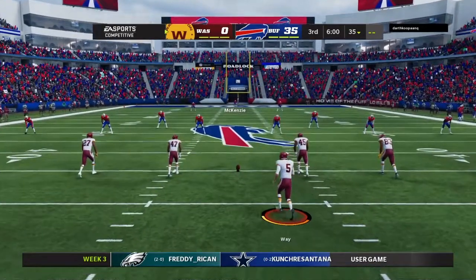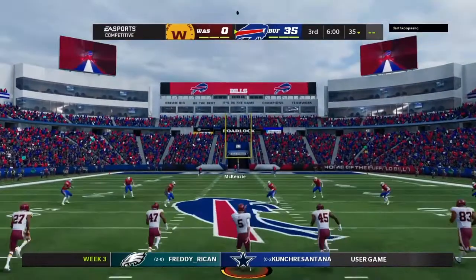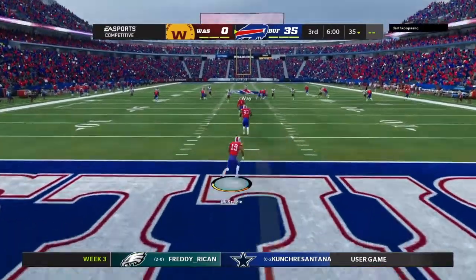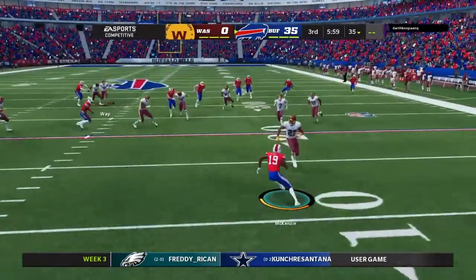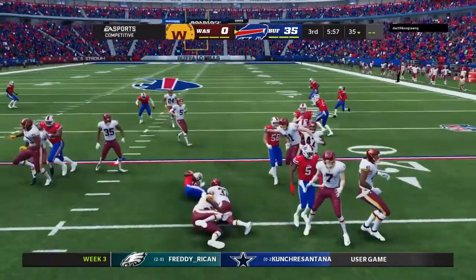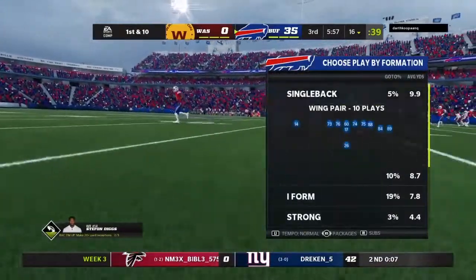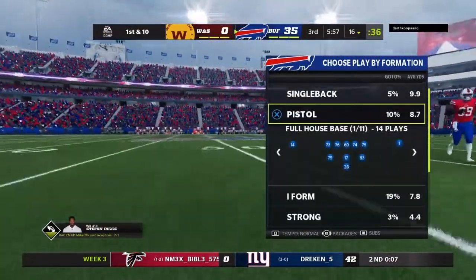Bills with the lead, and they'll get the football first as the second half is underway. From his end zone, Isaiah McKenzie. And in hindsight, probably should have taken a knee as he only gets this out to the 16-yard line.